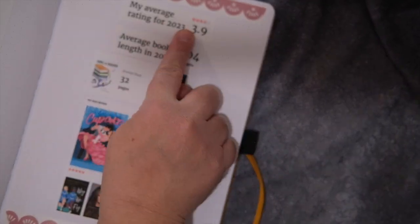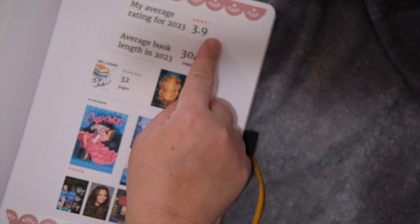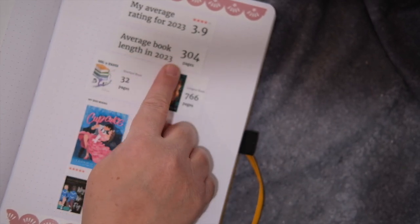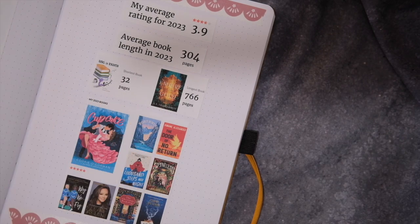My average rating was a 3.9. I don't know if that means I'm being too generous or not generous enough. I don't know. My average book length was 304, so similar to my compiled data. They matched up nicely there.